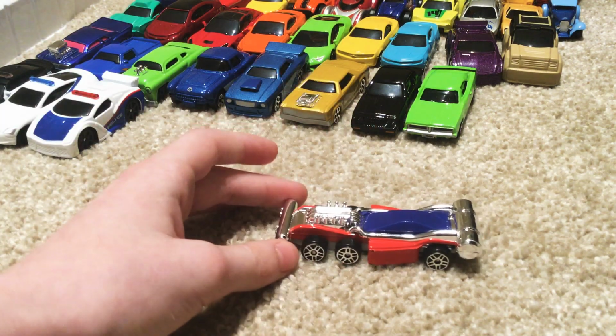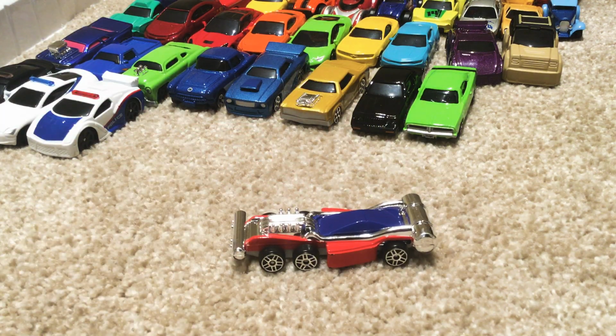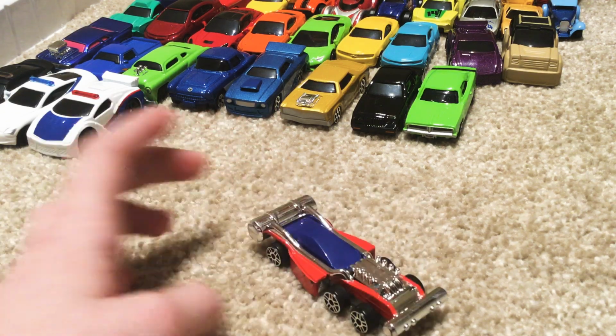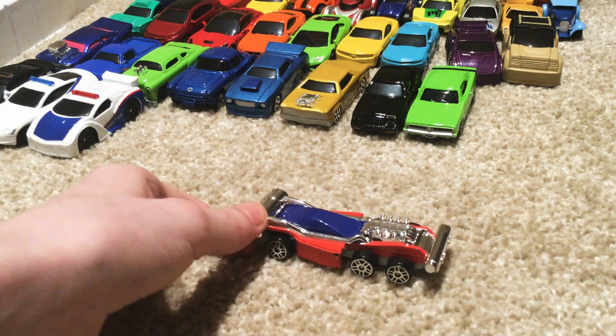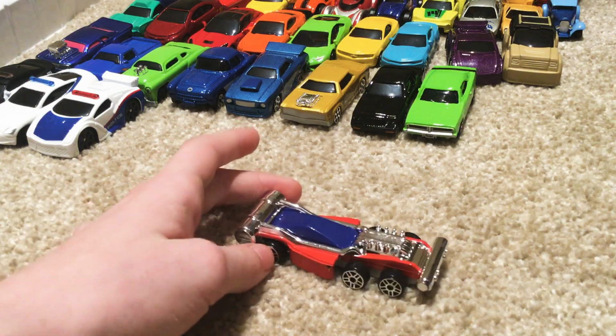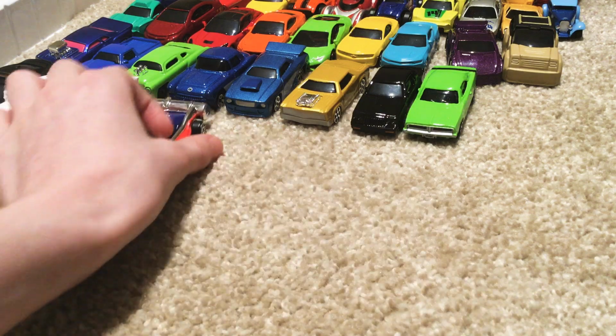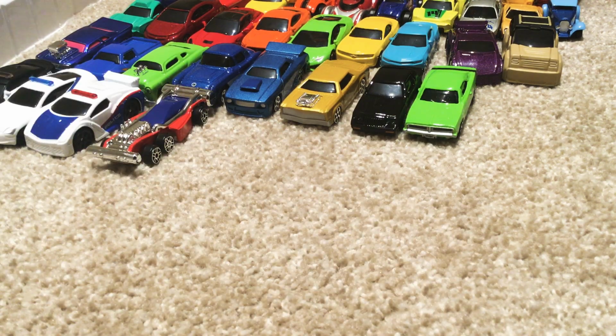Multiplex six-speeder. The only car with six wheels and a dragster engine in front of it. Wow, this car is cool. Next one.